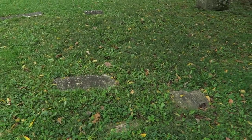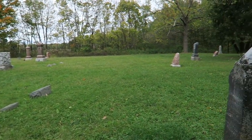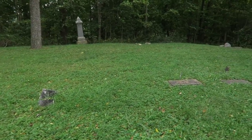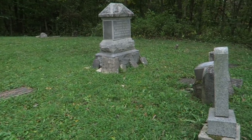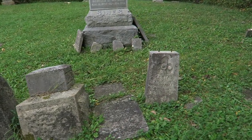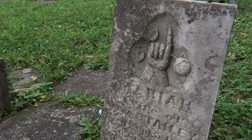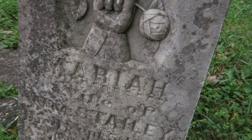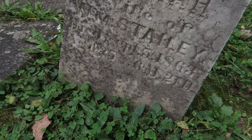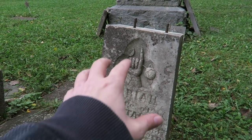And around the back here, you can see a lot of these stones are starting to disappear into the grass and really need to be stood back up. Wow. And of all of them, this one seems to be in the best condition here. Oddly, although the top is completely missing, it seems to be in near perfect condition, at least the engraving, aside from some of the plant life that is growing on it.